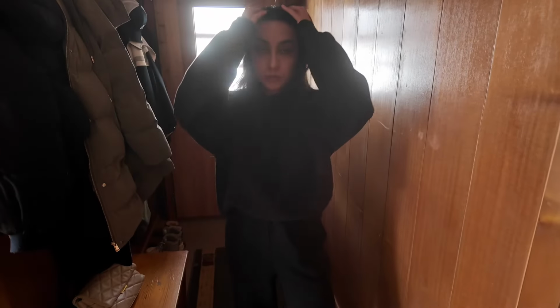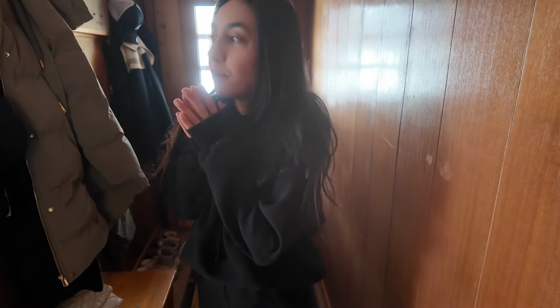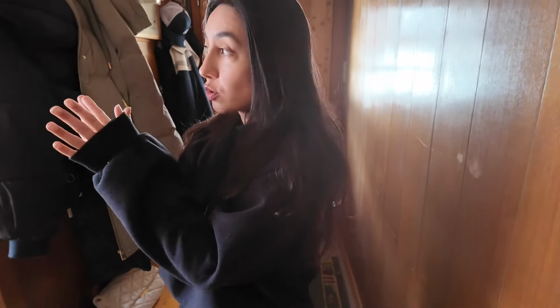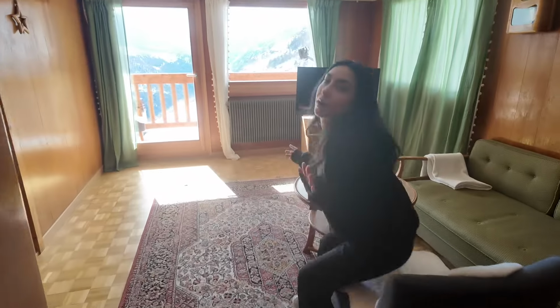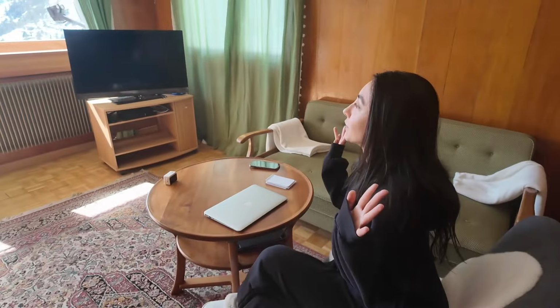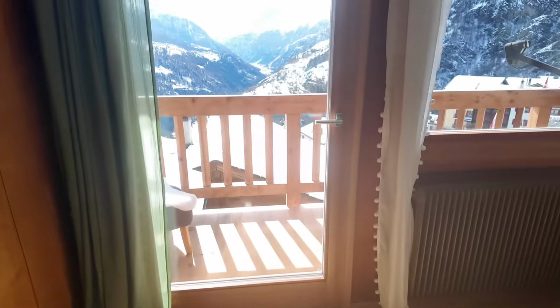So yeah, that's it. That's the home tour of this house. We really love the view from this house. It's really amazing when you are sitting here at this sofa couch. You can see this view directly, and I just love it about this house.